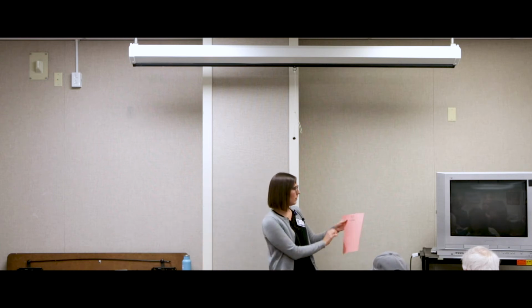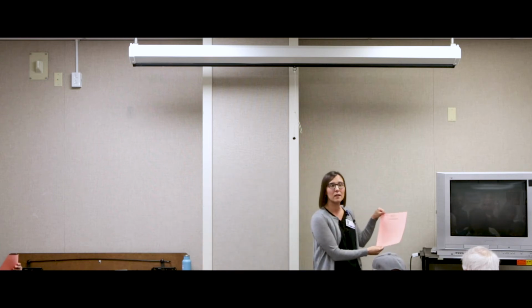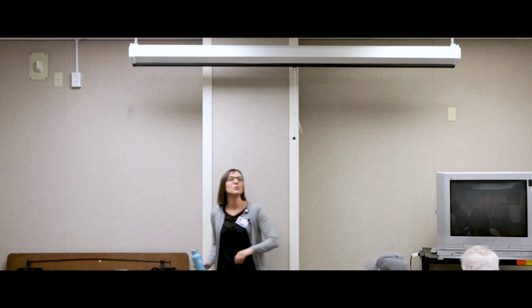So I'm passing around this sheet here, which is tips for interacting with a person with dementia. The first one here is reassure, reassure, reassure. You've heard that ad nauseum, I'm sure. But what does that mean? If you're taking notes, I would write down: reassure to the emotion, not the words. To the emotion, not the words.